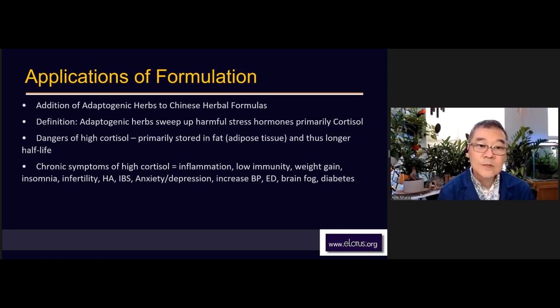So she reached out to me for help. I did many of the Evergreen formulas, and then nothing was quite working until I added in one of these adaptogen herbs to clear cortisol, and then she got pregnant. So it reminded me how one hormone in our body, cortisol, can almost block qi.